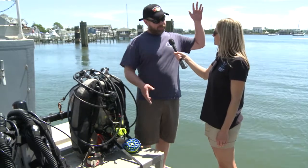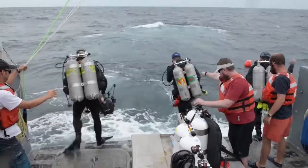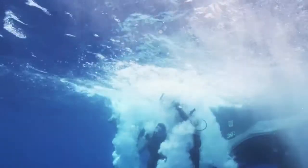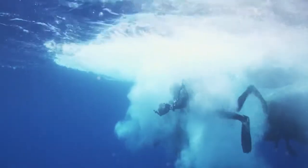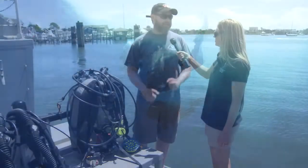That catches on, and then the float comes up to the surface, so it's attached to the wreck. So again, we don't want to actually impact the wreck site at all. So we'll do something called live boating. What we'll do is back down on the boat. We'll have all the divers standing right where we are right here, and they'll jump in on that float and go down that line. And that way, they can get to the site safely, but again, they're not going to be pulling or tugging on that wreck.